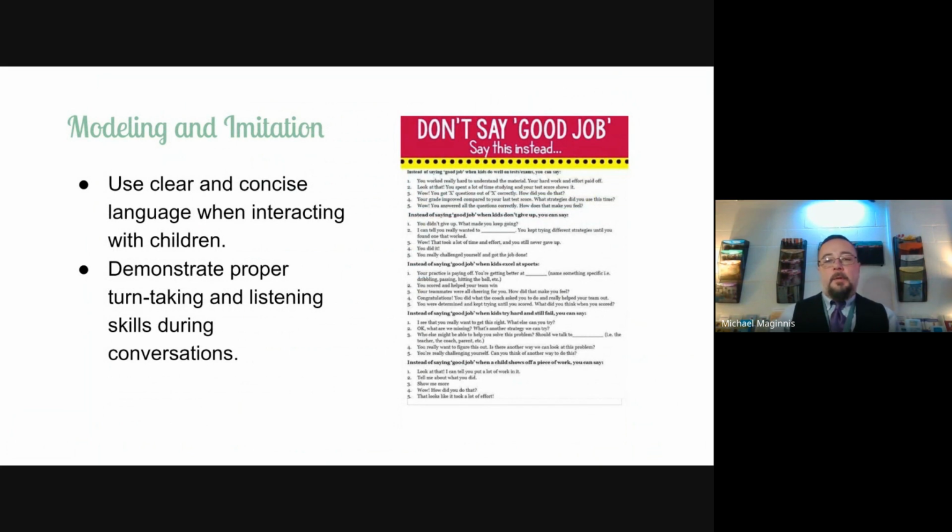So this next handout is another one of those things, the good job phenomenon. One of the things that I started noticing once I read it somewhere and now can't stop noticing is how often, in particular, adults say good job to children. Just pay attention to it the next time you're around adults and children and how much you hear adults say, good job, good job, good job.